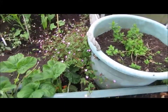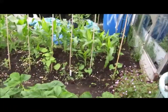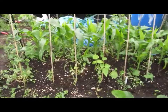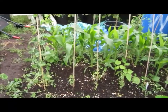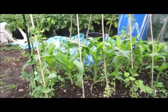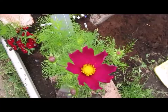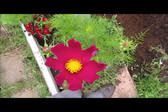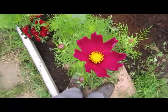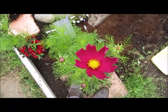Thank you. Right, that's it for the plot for today. So I'm just going to wrap up all my tools and put things away and come back down another day, probably tomorrow, dependent on the weather. I do like this. I think it's come up really well, my first cosmos ever in my whole life. So that's good news.